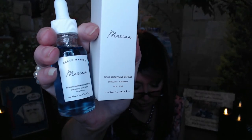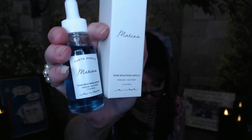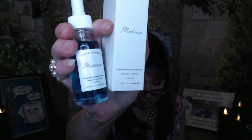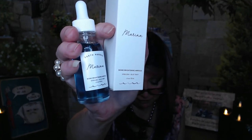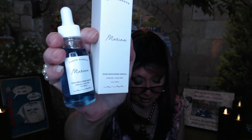And it says, let the healing ocean waters and its life-giving nutrients help balance and brighten your complexion when you use this brightening blue serum. It's teeming with spirulina, blue tansy, and highly concentrated adaptogenic oils that help to nourish and even out your skin tone. It says, massage 2 or more drops into your skin after cleansing and toning. So again, it does have that little eyedropper applicator right there. $38 value. Going to enjoy using that.